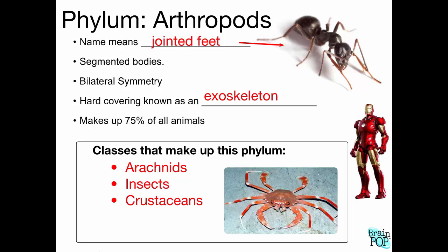Crustaceans. Crustaceans are arthropods with 10 legs. Includes this crab, lobsters, crayfish, shrimp. Those are all crustaceans. Hermit crab. And then we have two more groups.